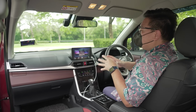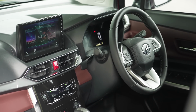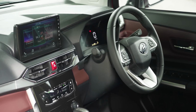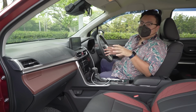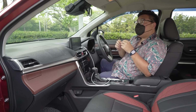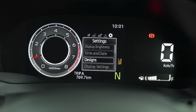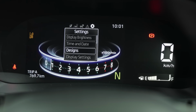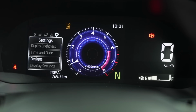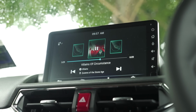This here is a far more traditional, far more conventional dashboard layout compared to the older version. But that is not to say the new dashboard is just plain Jane and boring, because it does have quite a few interesting design details. The instrument cluster over here is a fully customizable, fully digital display, similar to the one in the Ativa. At the top, we've got a large touchscreen, very modern.